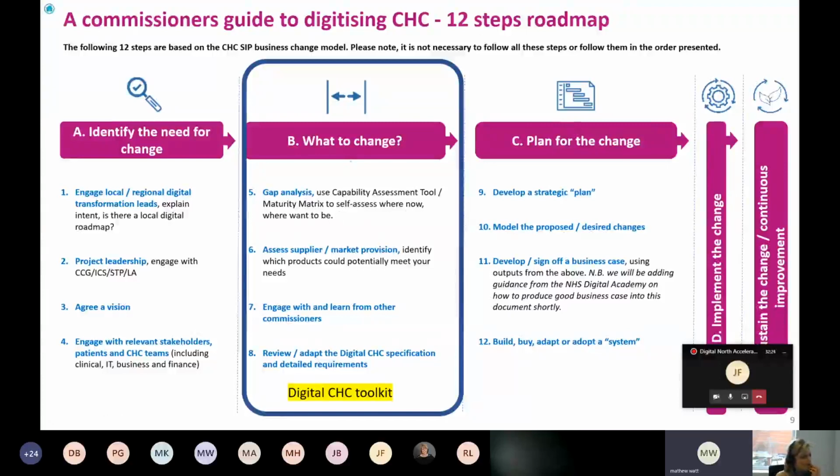So the various things that we've co-produced allow you to assess, what does your CHC service do now digitally? What would you like it to do? You can then use those exact same things to assess suppliers, see who's doing what in the market. You can use it to have conversations with other people to see what they've done and learn from it. And then you can develop your own specification that you can then take to the market to procure.